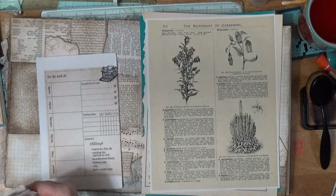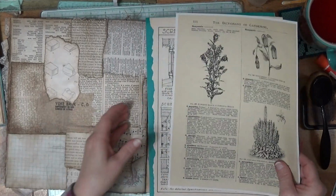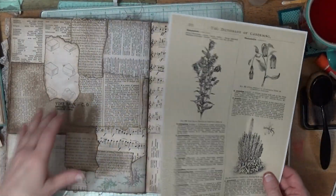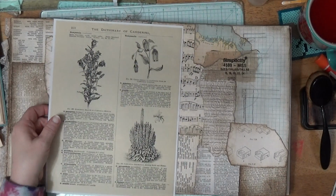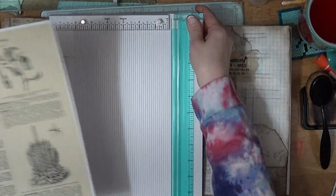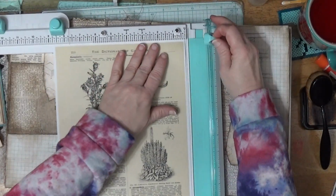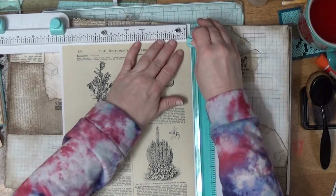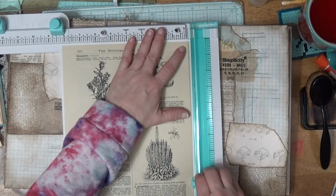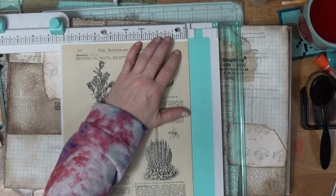I don't want that one. I don't know why that one's in the pack. So let's get started. I'm going to start with my bigger things. So let's figure out what dictionary part I'm going to use. First thing I'm going to do is just trim off these white edges. For me, it's easier just to use my trimmer. This thin paper. I need a new blade. Got to get somewhere and get a new blade.